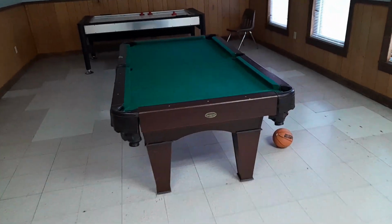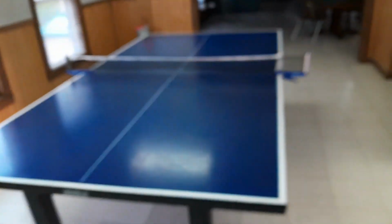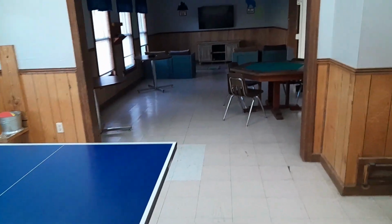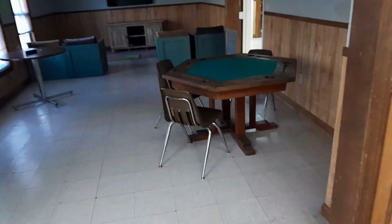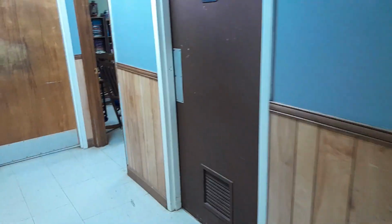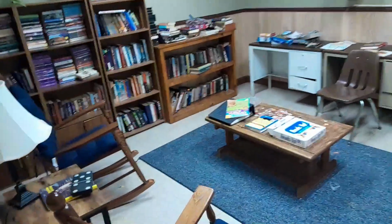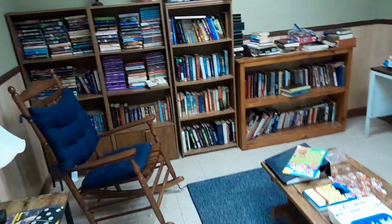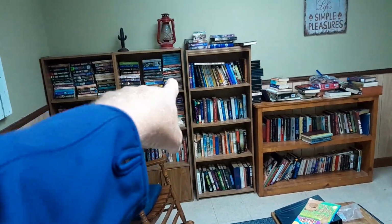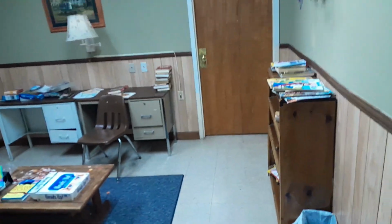I might play some pool. This is not a regulation pool table. This looks like a kiddie mini size. It's basically a kid's room. And another room there, it's like the poker table. There's a place to sit, and we're gonna go through this door here. We've got restrooms and a book room, like a mini library. They got some DVDs up in there too that maybe you can check out. Cool. That's about it as far as this building goes.